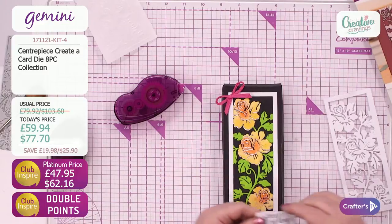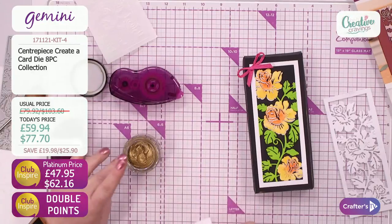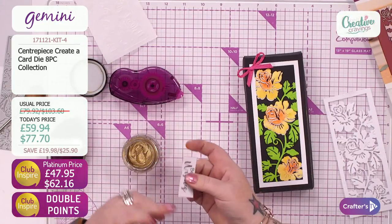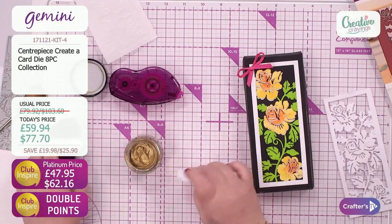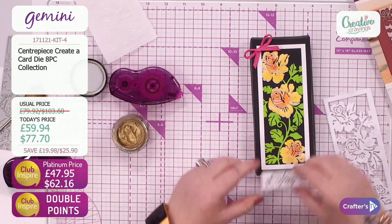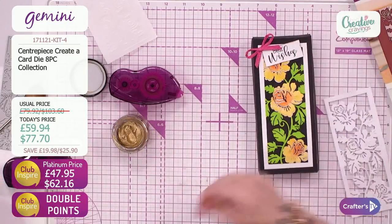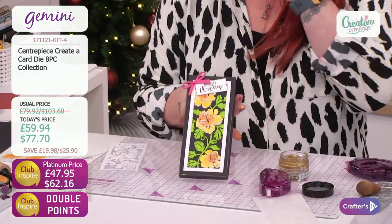And I've got my little best wishes. So, yeah, quick edge with there. I don't want it perfect or straight. And I'm going to just put a bit of glue on the back of that. And I think I will tuck that just under there. And that is my little box. Beautiful. So there you go.